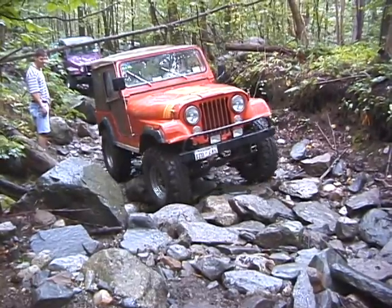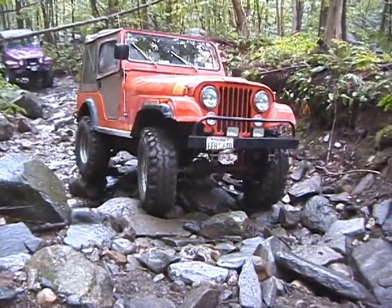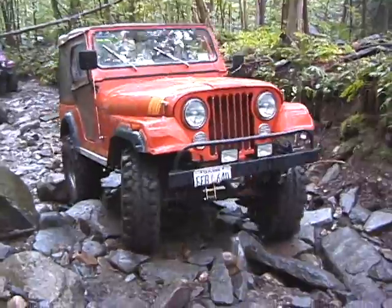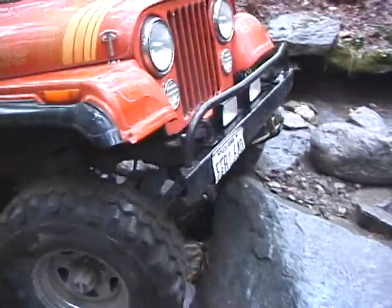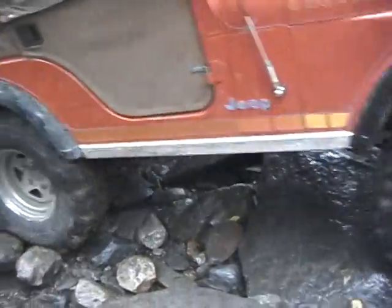Rather than avoid the large rocks, the drivers attempt to put their tires on the tallest rocks on the trail. Running the tires over the tallest rock will keep the vehicle undercarriage clear from other obstacles on the trail.